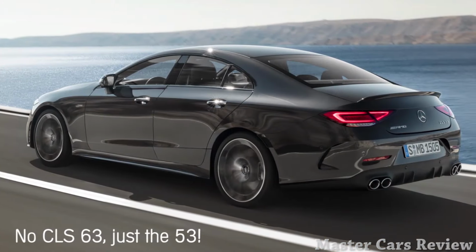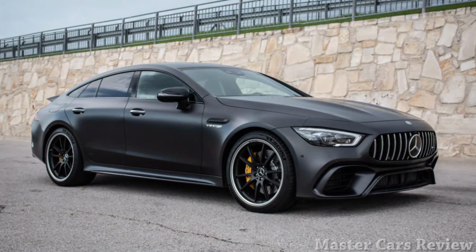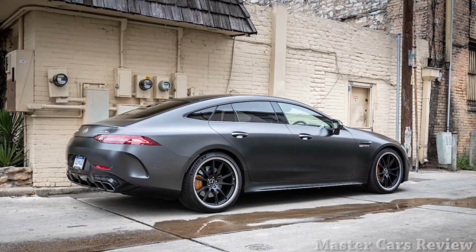Unfortunately, we will not be having a CLS 63 for this generation, because we've got the GT63, and that would create a competition within the brand.